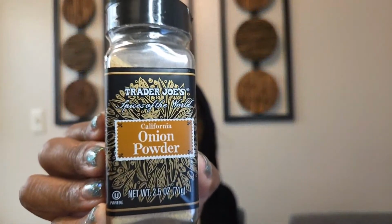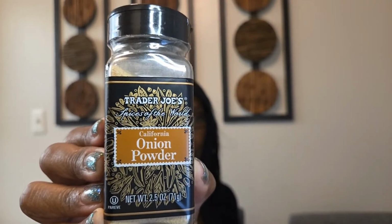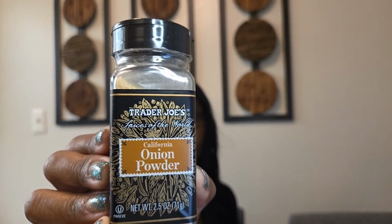Also at Trader Joe's, if I just need a plain onion powder without the salt, this is my favorite. I'm at Trader Joe's all the time. My Trader Joe's onion powder. I use those every day when I season my meats: salmon, steak, seafood, meatballs, hamburgers. I use it all the time.